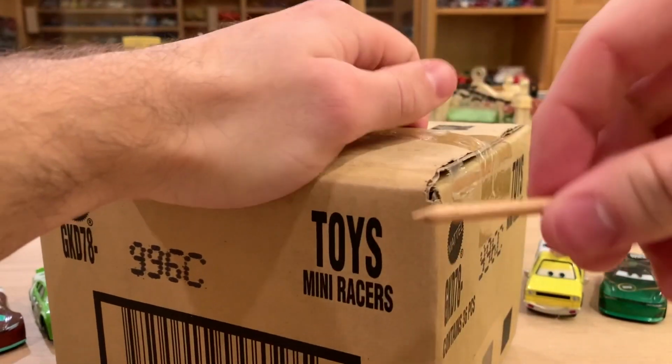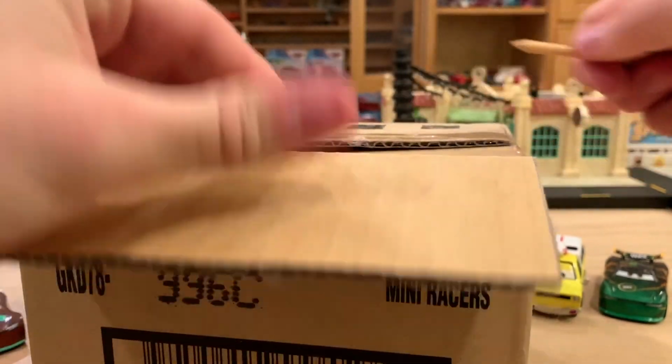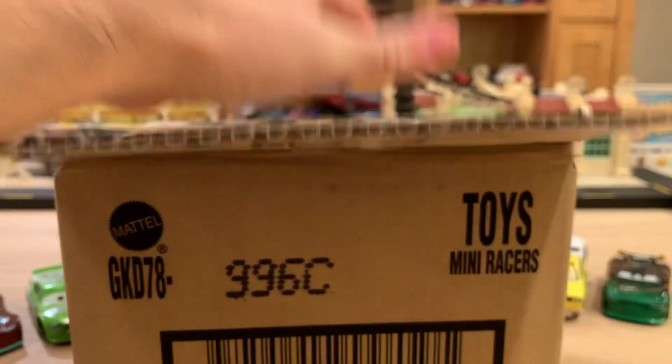So we're going to use the trusty T. He's been promoted from backup color. Now it's a full color after that one incident with the key.